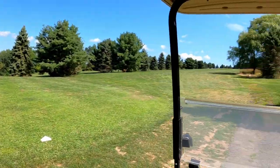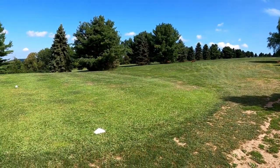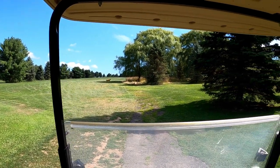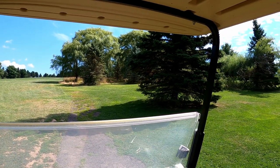But here we go. This is the hole that we made the birdie on. Oh, look at that. Wow. How about that? Captured that randomly. Some deer just running across the course. I told you, this place is awesome.